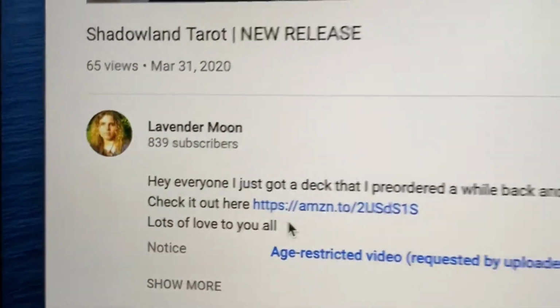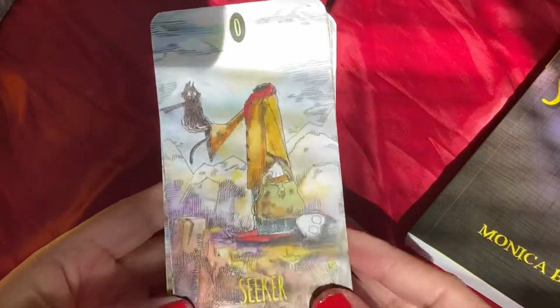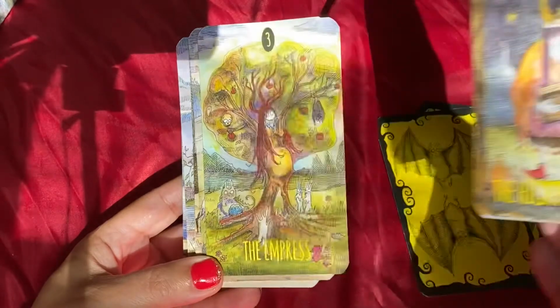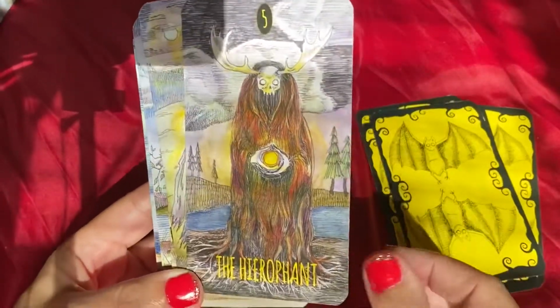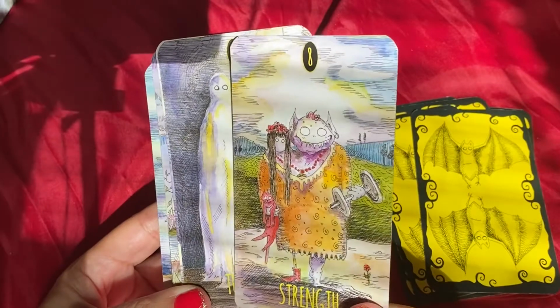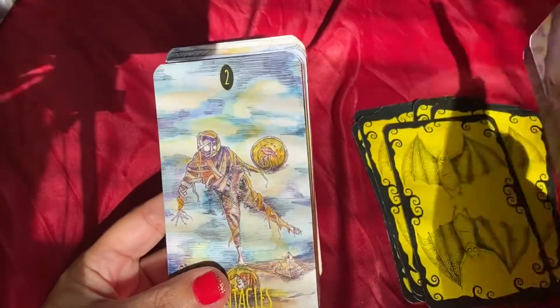I got the Shadowland Tarot the other day. The Shadowland Tarot, yay! Big, beautiful box. This is going to be a very quick review. I saw this on her channel a few days ago. And I was like, what is this? I don't even know if you can see clearly, but I know you've seen this deck. And it's a whole deck just for shadow work. And that's exactly how I'm going to use it. I was so happy when this came. Oh my gosh, I love this deck.